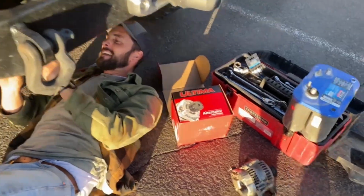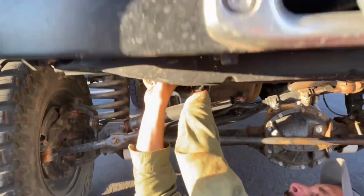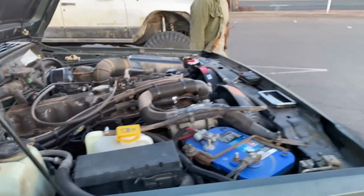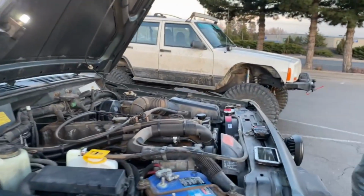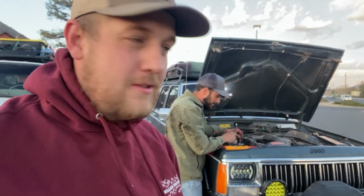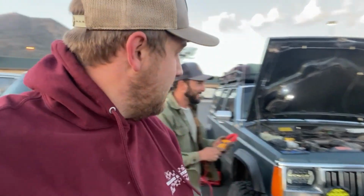A little finagling, but the old one's out. A little bit noisy. We're gonna stab the new one in now. Gotta check the voltage. He's got all the voltage, let's get the hell out of here. We can go home now. Top off our gas and get on home. It's getting cold and we got work in the morning. But new alternator's in.